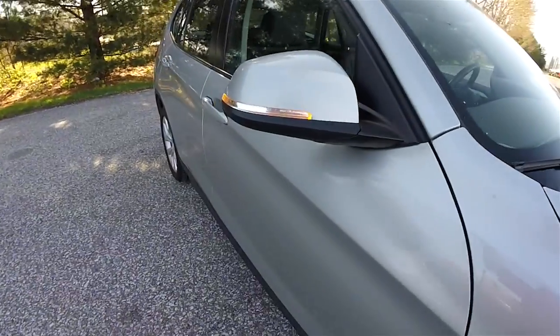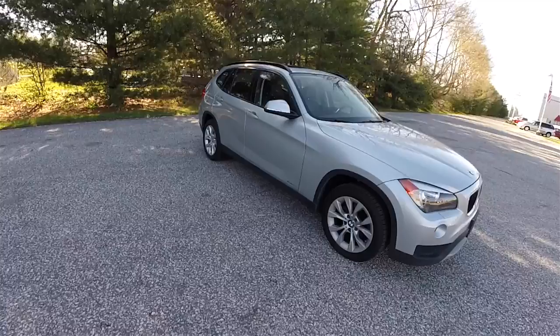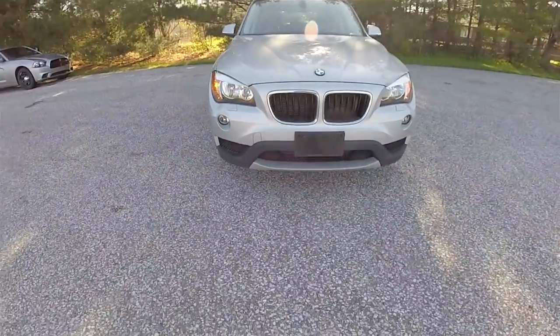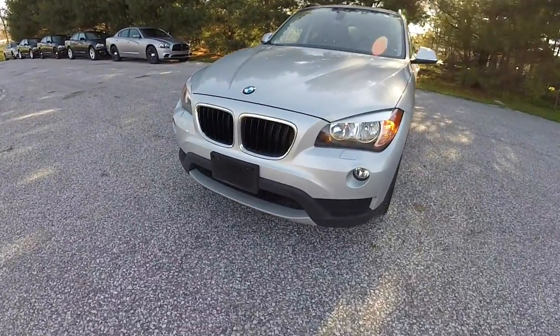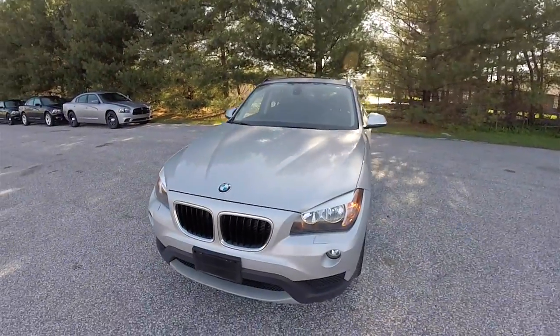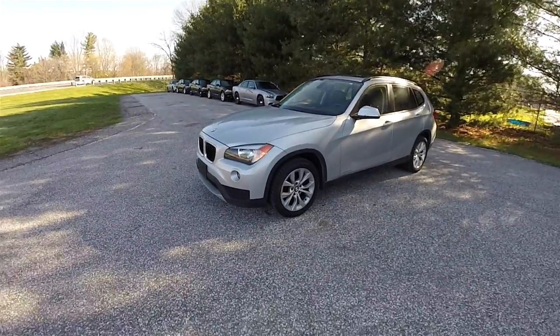Side view mirrors have LED turn repeaters. Up front, you have automatic halogen headlamps, integral fog lamps, the iconic BMW kidney bean grille. The vehicle is also equipped with rain-sensing window wipers.